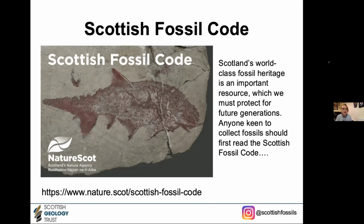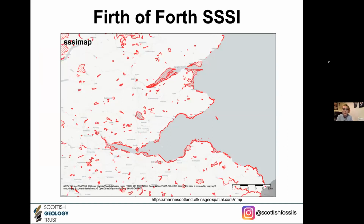One of the things about Fife is that a lot of the coast here is actually SSSI. This is a map here which shows you all those red areas are marked as SSSI. Now, with the Firth of Forth SSSI, it's not all due to its geology. A lot of it's to do with its fauna and its habitats and the coastal ecosystems that we have. But the geology is a big part of that.